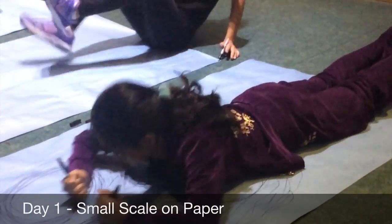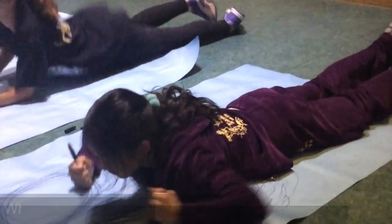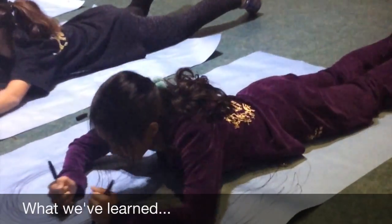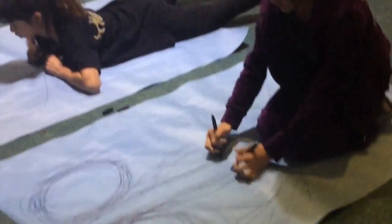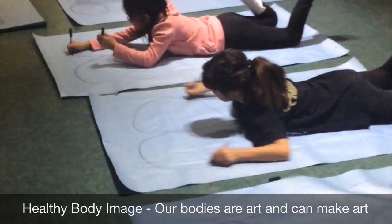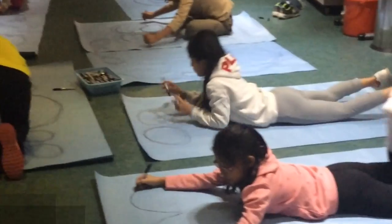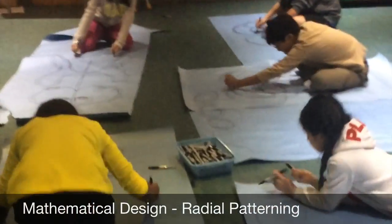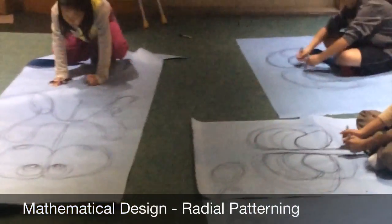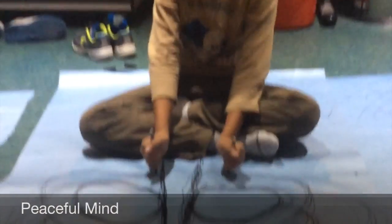Over the past few months, we've committed to studying her work once a week, and it has taught us more than we could have ever imagined. We have made connections with having a healthy body image and appreciating our bodies and using them as art materials, and the symmetries we find in our bodies naturally. We've also noticed mathematical design and using ourselves as a compass or a protractor to create spirographs or other radial patterns. A form of dance or self-expression, or simply just a way to quiet ourselves and have a peaceful mind.